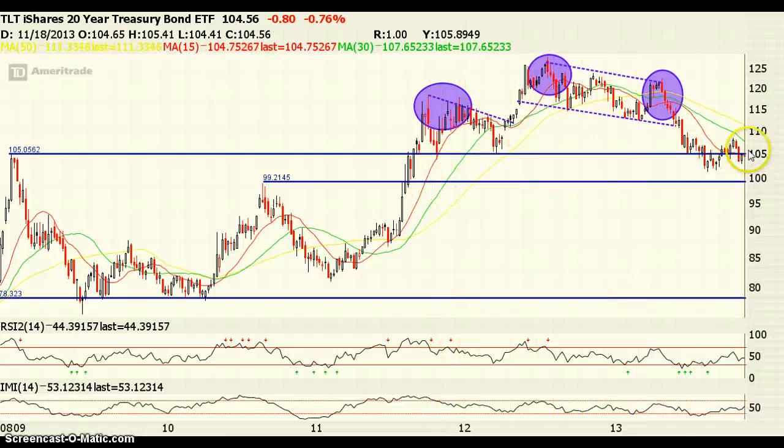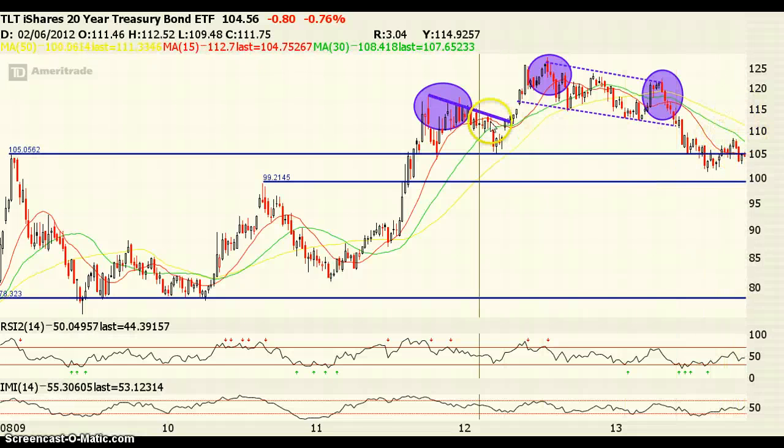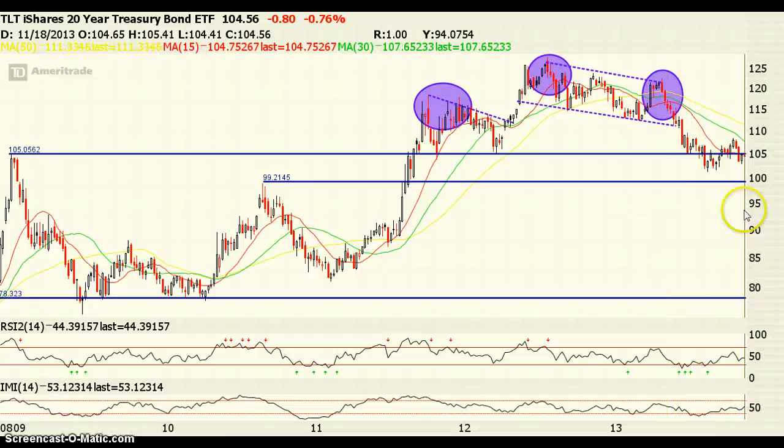But until that time comes, we just might meander around here in the 100 to 105 to maybe $110 level. And if we do get up to about the 115 level, a beautiful topping pattern here, no matter what happens in the short run, longer term in the next couple of years, TLT is going to plunge back to 80 as interest rates rise and bonds take a tumble.